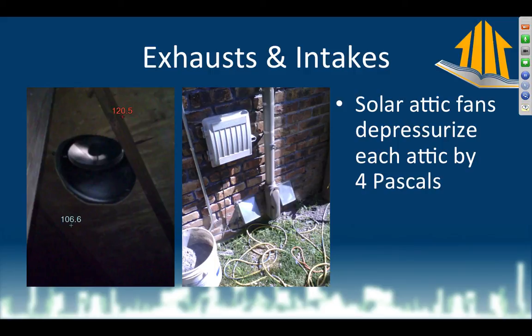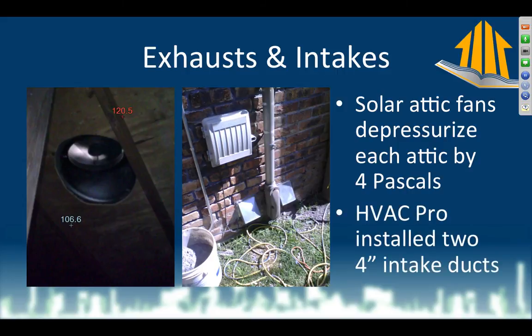So the solar attic fans are each depressurizing the attics by 4 pascals. Every single attic was 4 pascals depressurized with reference to outdoors. And this does take a fair amount of hoses to be able to do, and it does take time. I spent 5 hours at these people's house testing all this stuff. So now I know that these fans are actually working, they are blowing air, and they are depressurizing these attics. These intake ducts are 4 inches.